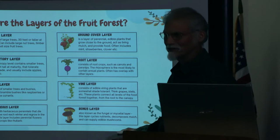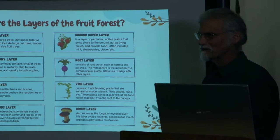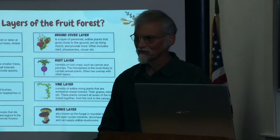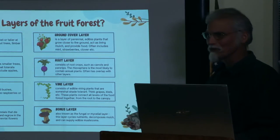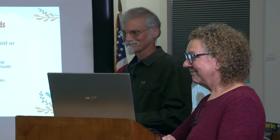So that's a really important layer, actually probably one of the foundational layers that give the resilience and sustainability to the forest over time. All right. And they also put out those wonderful fruiting bodies that are really tasty to eat. Mm-hmm. Yeah.